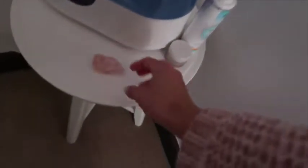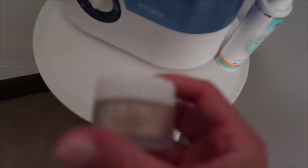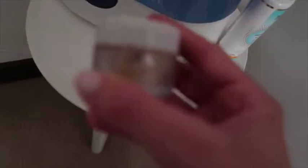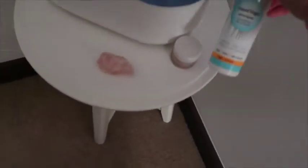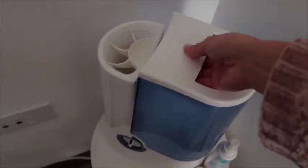This is our little wellness corner. This is our humidifier. And then this is my little rose quartz crystal. And this is an Esper Calm balm. And then this is a Maya skincare liquid spray that I spray on. Just with everything that's going on, it's just nice to make the air nice and moist.